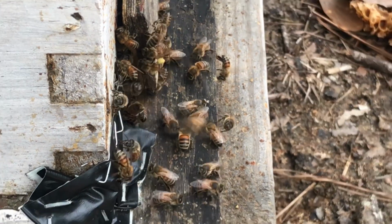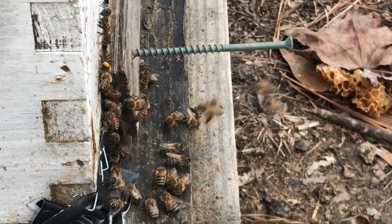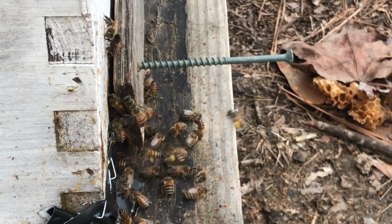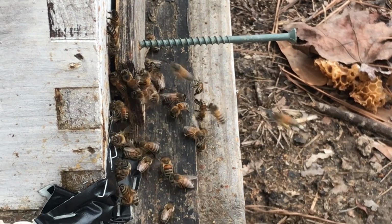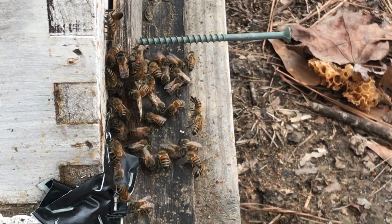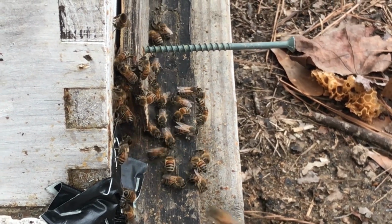I came in on Monday, today is Thursday, came back on Monday and added some honey supers to some of these colonies that were expanding very quickly. Trying to give the queen room to lay, and I want to prevent them from swarming if I can.